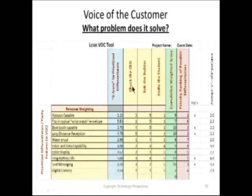So you measure that against, in this case, Chuck, Bob the builder and Stella the student. They all have different needs. They all have different things that are important to them. So we're trying to identify who our most likely customer is and develop a product around the needs or the problems that we're trying to solve for that customer. So this is one of the tools that Ron has developed, and I think it's a powerful one.